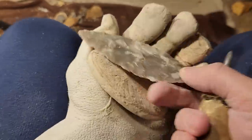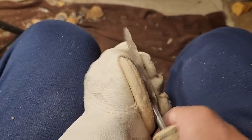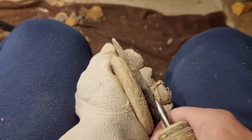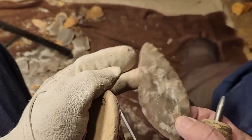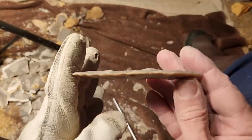I haven't done much pressure flaking on this particular stone. It pressure flakes all right. No complaints there. So yeah, I'll call it. I don't feel any flakes in my shoes. This is the first.